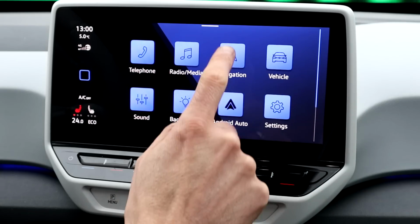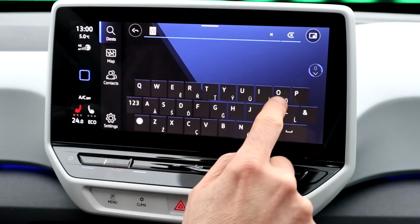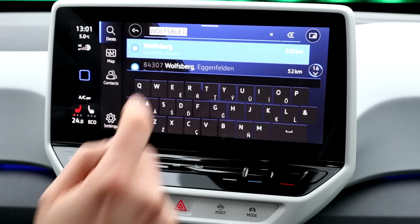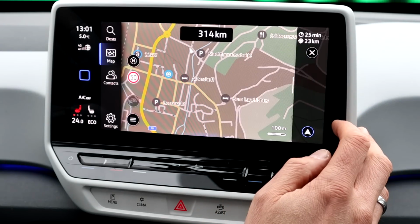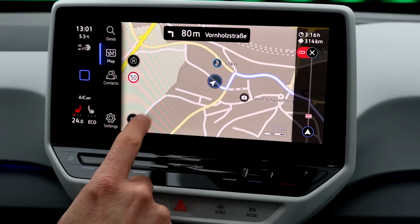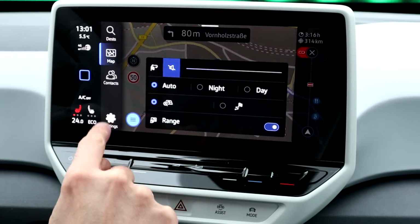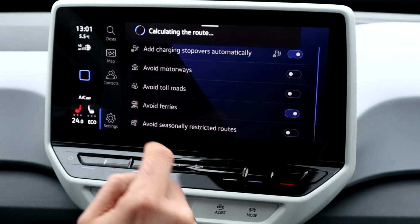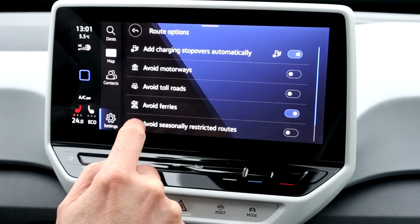And, what's important, of course, is now in navigation, when you want to navigate somewhere, let's do Wolfsburg. Oh, I couldn't write it. In Austria, it's also okay. It will now add the charging stations for you. If, according to your, well, I have to do the settings again, I think. Where's my settings? There's my settings, route guidance, route options, add charging stopovers automatically. And then it should do that.